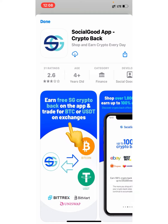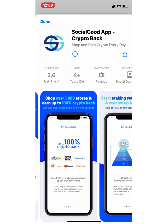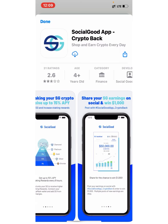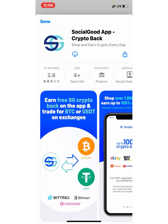Earn free SG. SG means social good crypto back on the app and trade it for BTC and USDT on exchange. Shop over 1,800 stores and earn up to 100% crypto back. Start staking your SG crypto and receive up to 15% APY. Share your SG earnings on social and win $1,000 and all that.